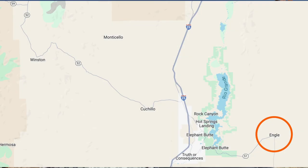Engle was built in 1879 as a station on the Atchison, Topeka, and Santa Fe Railroad. It probably was named for R.L. Engle, a railroad construction engineer. It became a thriving cattle town and shipping point for ores and supplies.